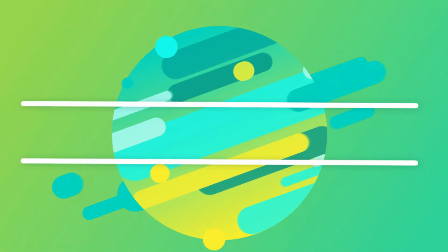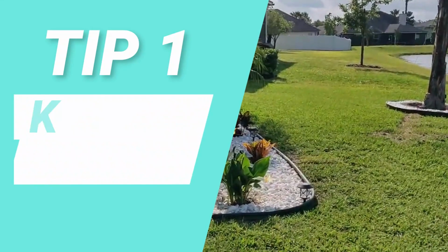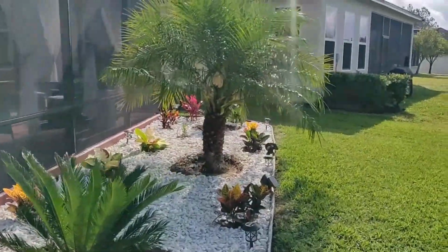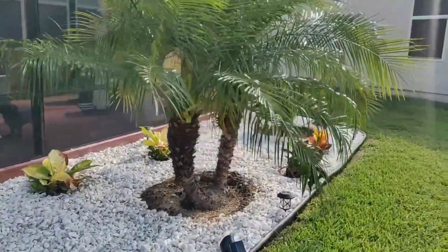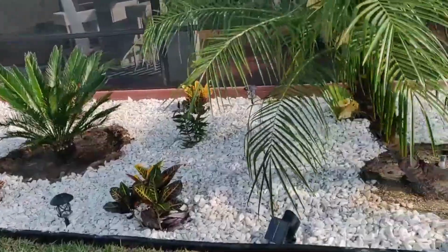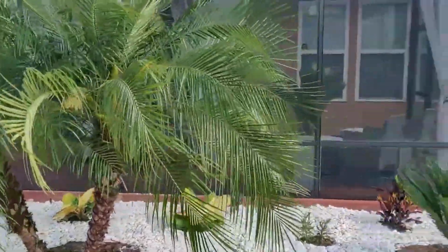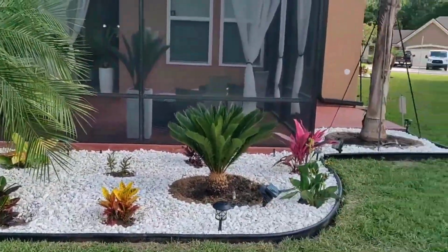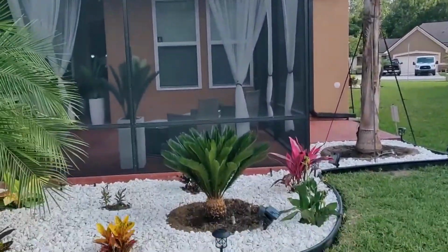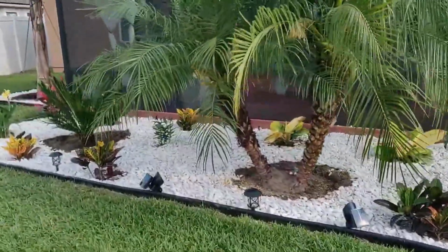I got 8 tips that possibly can help you when it comes to planting your plants in your landscaping, all right? Know the direction of where the sun rises up in your yard, and know when the sun sets in your yard. That's going to help you out a lot, because some plants will be able to handle sunlight between 4 to 6 hours, sometimes 8 hours. Other plants will not be able to handle as much sunlight. So it's very important to know where the sun rises and sets on your lawn, and that's going to help you pick out the right type of plants and where they will be better suited in your lawn.